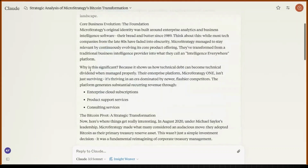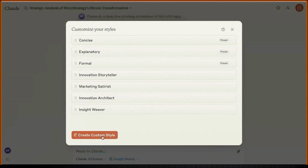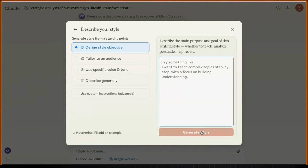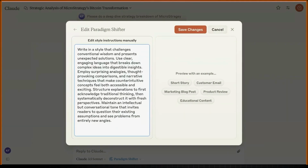The other way you can do this, which I think is somewhat interesting, you can also do this manually. So you can create a custom style and you can describe the style instead, which I actually think is a better way to do it. Yeah, you think this is how you get a better result? Yeah, I think this is how you get better results. Edit style manually. The UI is interesting. It's like they're trying to make it both easy and in depth. Okay, so it does have the counterintuitive stuff in here. So it is all in here.